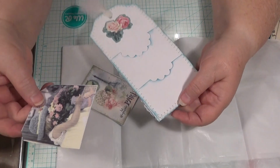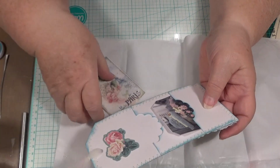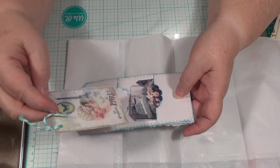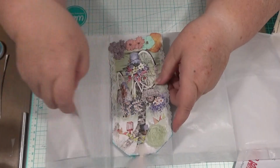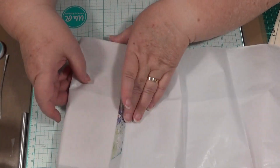Isn't that good? Oh, that's a good idea. If you either punch that or you put it through the Big Shot. That is so nice. Look at that. Isn't that pretty? Thank you so much, Jeannie. I really appreciate that. You put a lot of work into that. I think that's beautiful. Everybody puts a lot of work into their things. Isn't it lovely? Thank you very much.